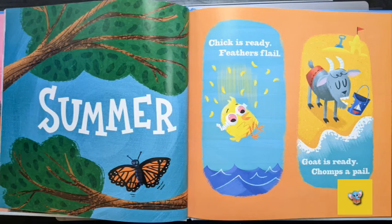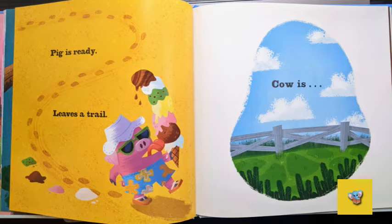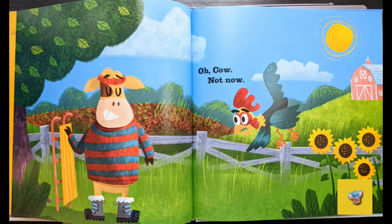Summer. Chick is ready, feathers fail. Goat is ready, chomps a pail. Pig is ready, leaves a trail. Cow is... Oh, cow, not now.